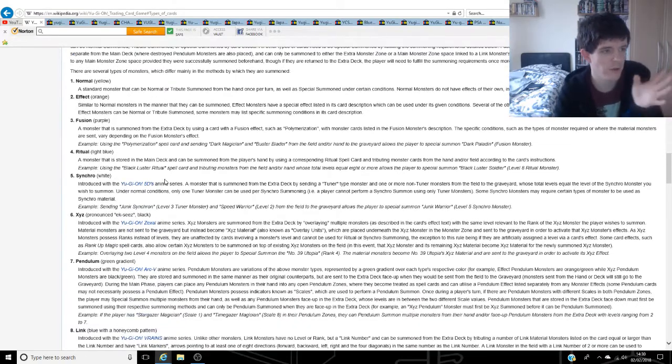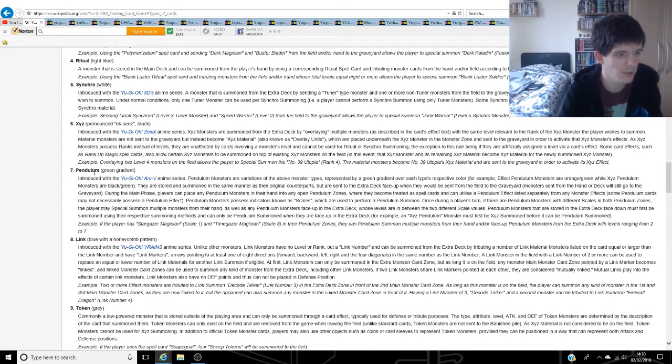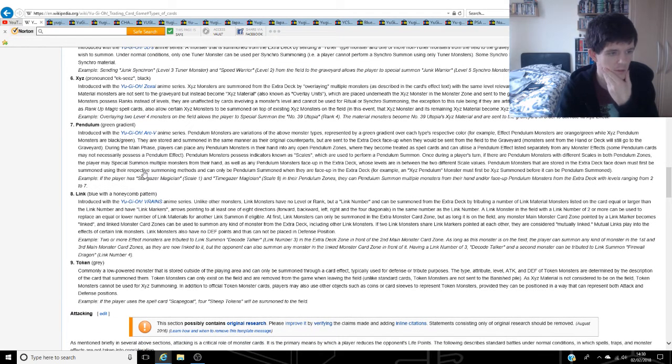Monster categories: there are your normal, which are your commons, the ones you see a lot of. You've got your effect, which are orange, your normals are yellow, your fusions are purple, which means you can put two or three cards together to make one good card. Your ritual is light blue, your synchro is white, your XYZ is basically black. Some of these you get shinies and rares and limited editions. You've got your pendulum, the green gradient, your link, which is the blue honeycomb pattern ones, your token, which is grey.